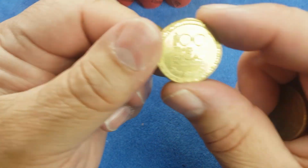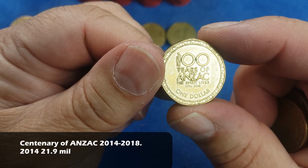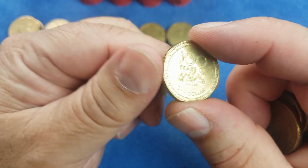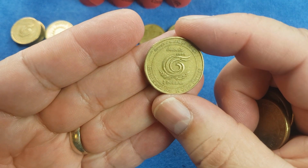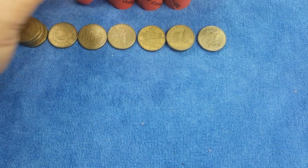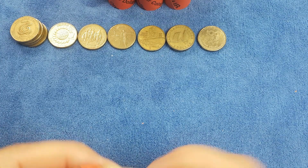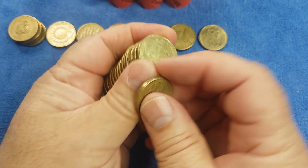And we have, for the first time, the 2014 100 Years of ANZAC. The Spirit Lives is a series from 2014 to 2018, inclusive, the only running series of $1 coins in Australian circulation. And then we're through the first roll, which is crazy because it's taken ages. And we've got a lot of commemoratives out of it.